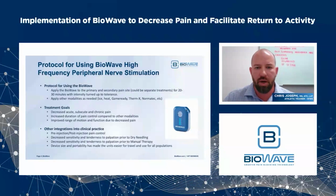So the protocol for using the BioWave is pretty standard. Apply the BioWave to the primary and or secondary pain site for 20 to 30 minutes. A lot of injuries have a primary pain site and a secondary pain site, and the biggest issue in the athletic training room tends to be time. If I have a primary and secondary pain site, I'm probably going to use the two different size electrodes if I'm trying to attack that in one treatment. If I have the ability and the time to do it in multiple treatments, I think that we're able to see an improved effect. The intensity is turned up to tolerance.